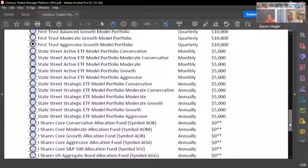Someone asked where the form is. It's not on our website at this point in time. What I can do is email that to you after the call. Also, if you're looking for performance numbers for the different models, I can send those out, and I can get you access to them.